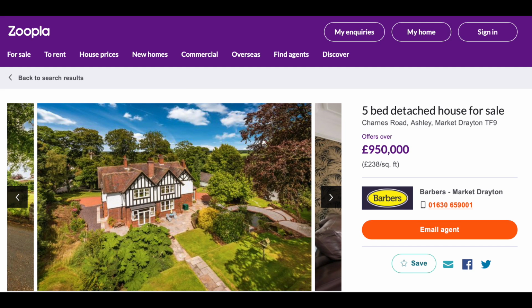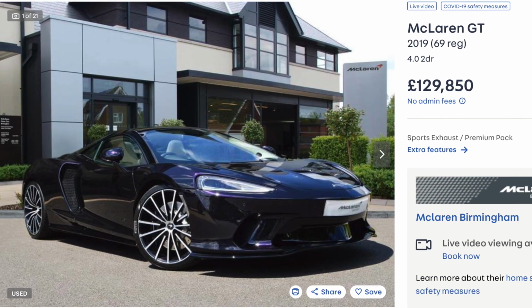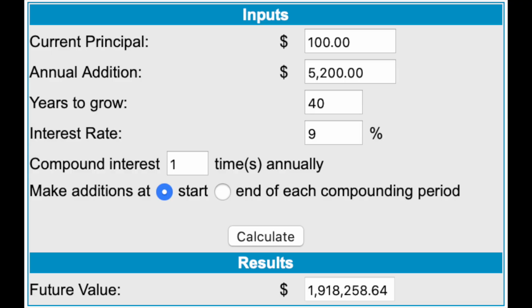£100 per week invested into the stock market really doesn't sound like much. But how about with your £100 per week investments allowing you to afford this £950,000 mansion and a brand new McLaren GT for £130,000? Well, if you invest that £100 per week at a 9% annual rate of return, you will eventually end up with £1.9 million. So that's 1.1 million spent on a house and a car, and £800,000 left over for you guys to live like kings.